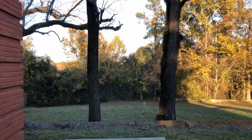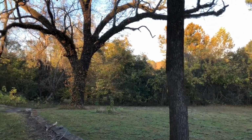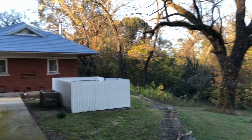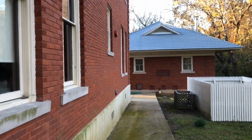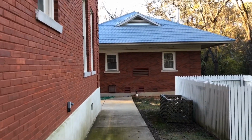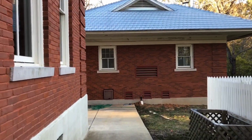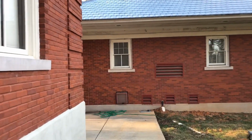Some beds in there. Pretty neat. Maybe it was used as a boarding school at one time or something. I've been here several times, but never even come over and looked around this building for some reason. I'm not sure why.